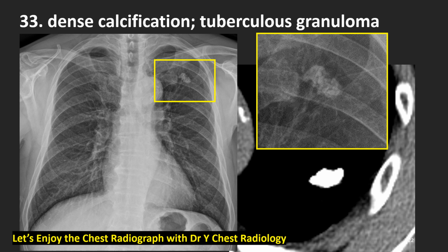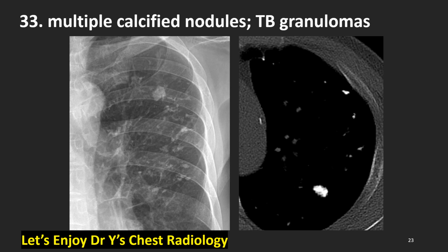The magnified view of the chest X-ray shows 2 cm ovoid mottled calcifications, but the axial CT shows all but calcifications, nothing but calcifications, dense compact calcification of tuberculous granuloma. Chest X-ray of left upper lobe shows us healed tuberculosis with multiple calcifications. Axial CT confirms the calcifications of the granulomas, dense calcified granulomas.